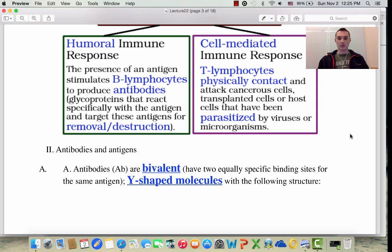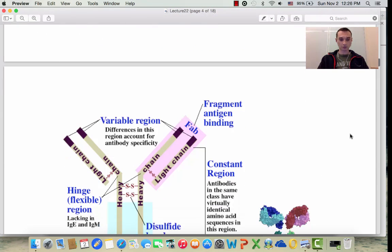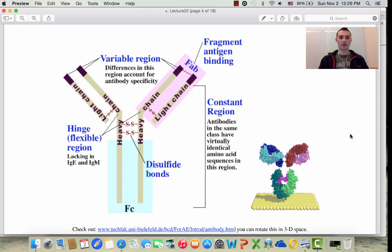Antibodies are bivalent molecules, meaning that they have two areas where they can react with antigens. They're Y-shaped, and their structure looks like this. So here's the structure of an antibody. Up here at the top are variable regions, and these variable regions are what gives the antibodies the ability to react to almost anything. They can react to metals, they can react to toxins, whole bacteria, whole viruses, whatever.